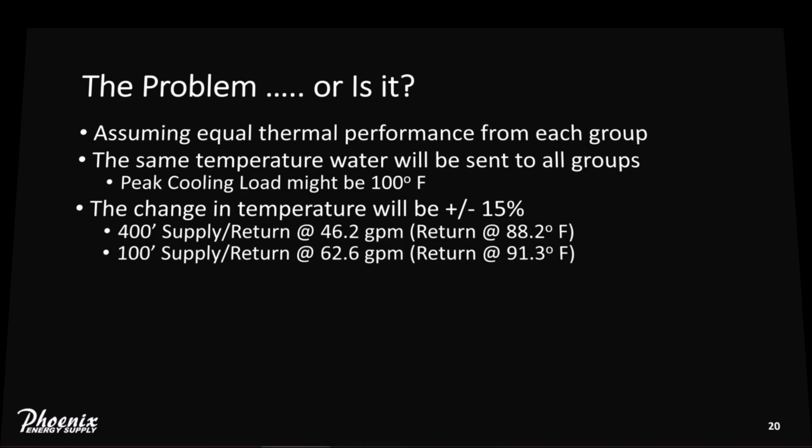Our 400-foot group operating at 46.2 GPM will be coming back at 88.2 degrees. The closest group might be coming back at 91.3 degrees. So a small difference in the delta T that's occurring due to the different flow rates in these groups.